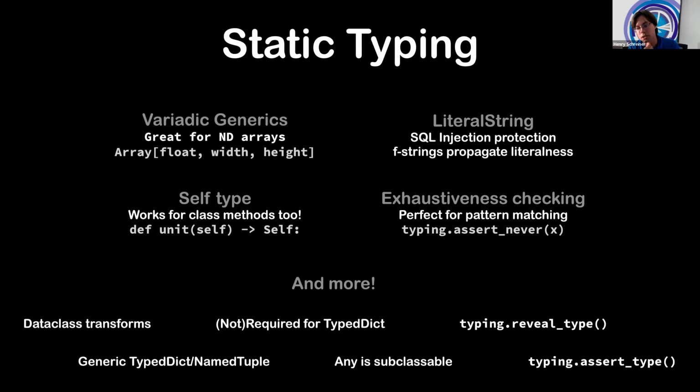But exhaustiveness checking is one that I was pushing for, and it made it in. So you can just say assert_never if something can never happen. Much better than the old weird workaround. Variadic generics was added for NumPy, and NumPy's planning on having basically the ability to statically type the dimensions of an array using that. And lots of other just nice little features that will make things easier and nicer, like saying Required or NotRequired for things inside of a TypedDict.